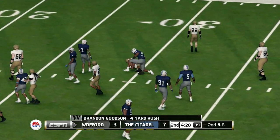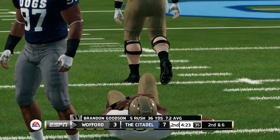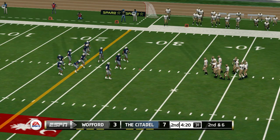He makes it out to maybe the 30-yard line. That's a gain of 3 on the play. That makes it 2nd and 6. And this play is number 8 on the drive.